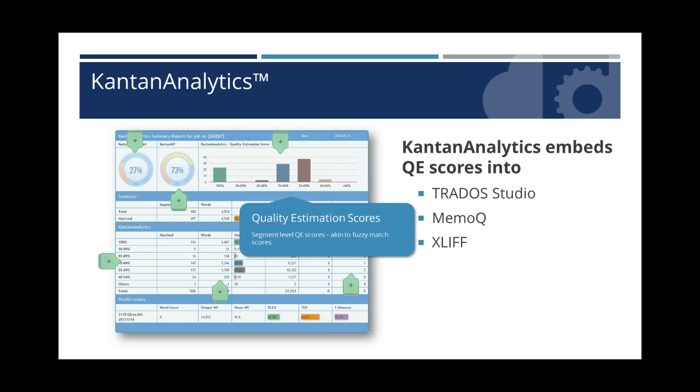And in fact, by looking at these quality estimation scores, they can also prioritize the translation that the translator has to do. So if it's a light post-edit project, he would instruct his translators, for instance, to only translate or post-edit those ranges between 69% and lower. And that is a way of prioritizing the actual post-editing effort.